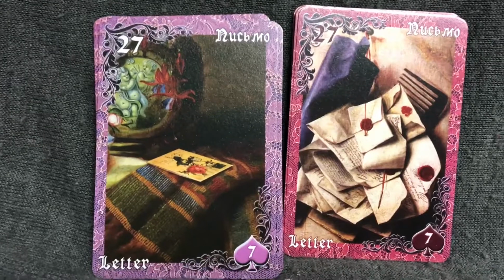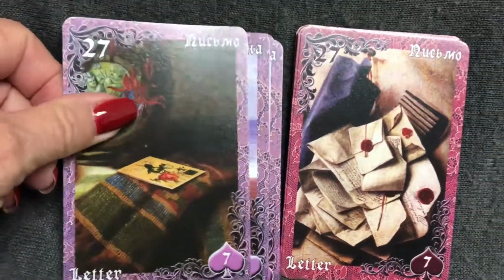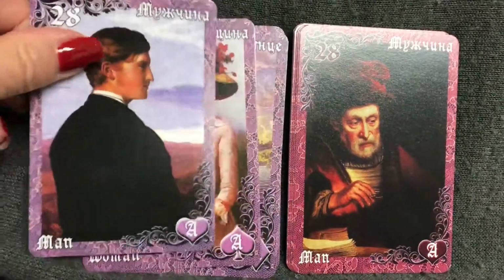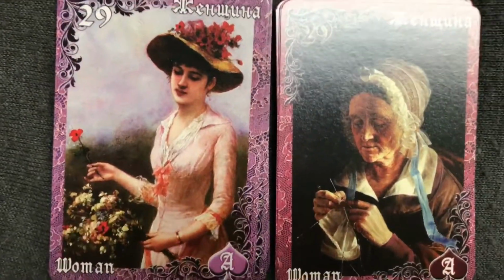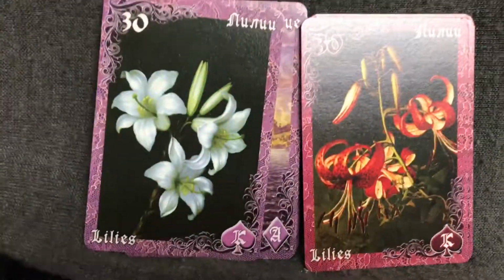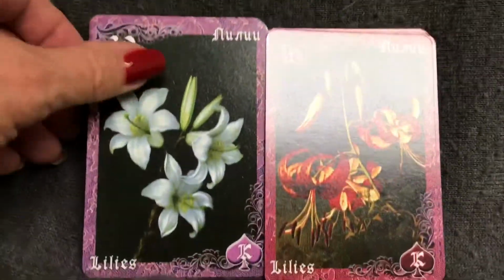Here we have the letter. I prefer this letter because you can see it, whereas this is sort of busy. There are letters, lots of correspondence there. The man. So we have a younger man or an older man. The woman. Again, a younger woman or an older woman. Two versions of the lilies, whether you prefer white or red as in the German tradition. Lilies.